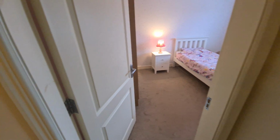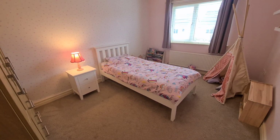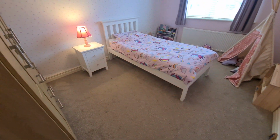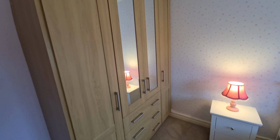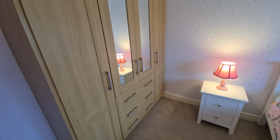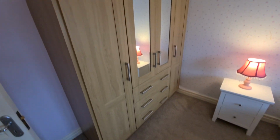But then we're into another double bedroom, and again configured as a single room for obvious reasons. And again, you have good quality carpeted flooring, and then those almost mirror image wardrobes in this room. Very, very high end. They're the shaker style wardrobes with the mirrored doors and your 3-drawer base, and there's plenty of shelving running top to bottom there, and your hanging rails here on the left as well.